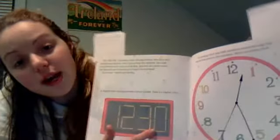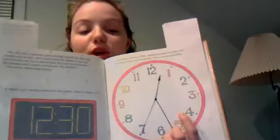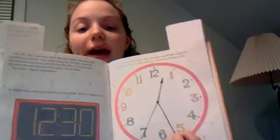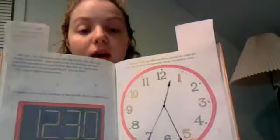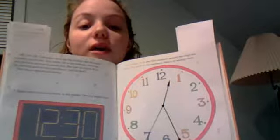We have the digital, which is easy. The hours are before the colon. So it's right here. What time do you think this is? This part shows the hours, and this part shows the minutes. So it's 12:30. And this clock over here is a little more difficult because it has 3 long hands. The shortest hand tells you the hour, and the longer hand tells you the minutes.